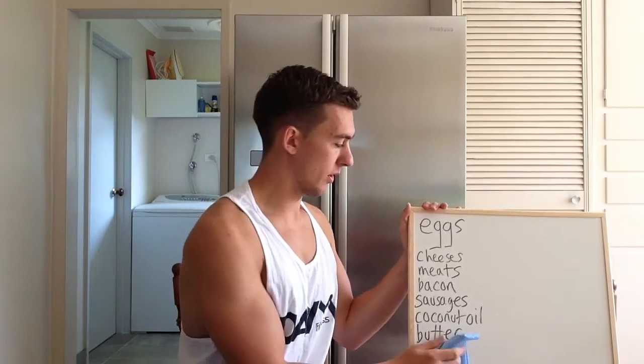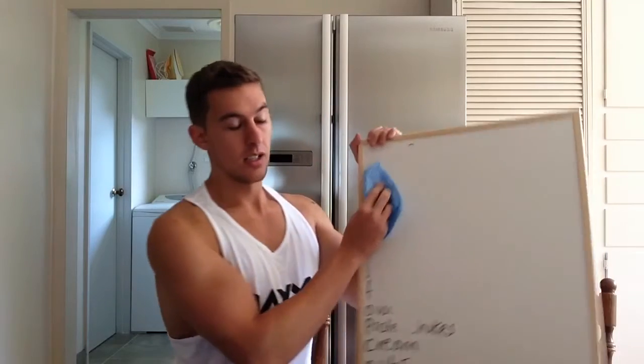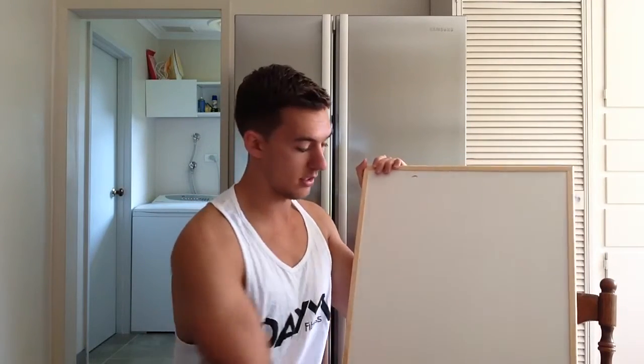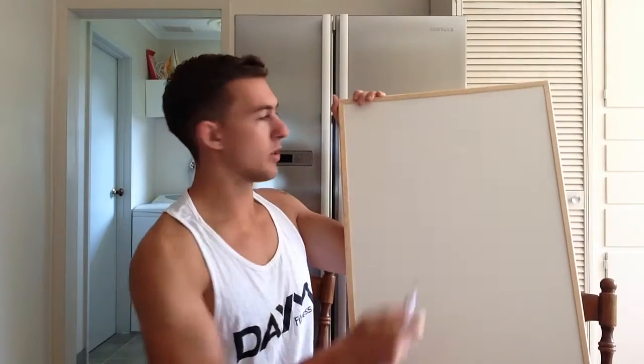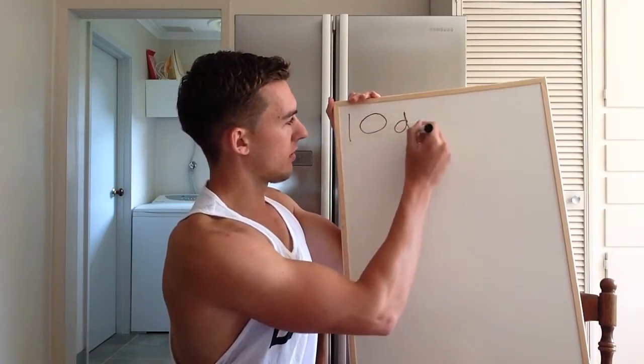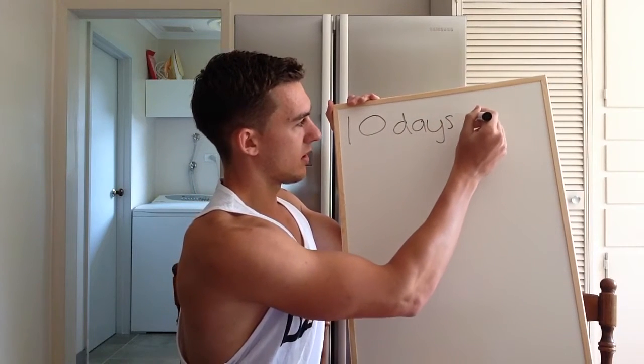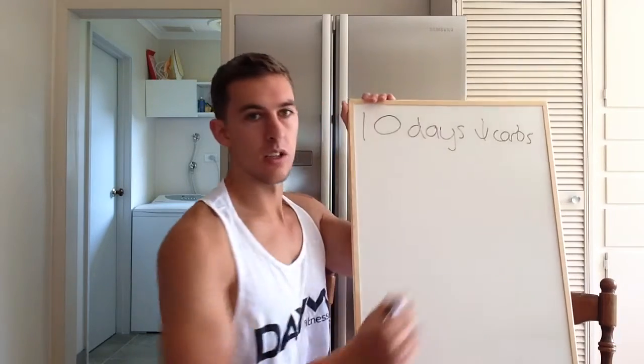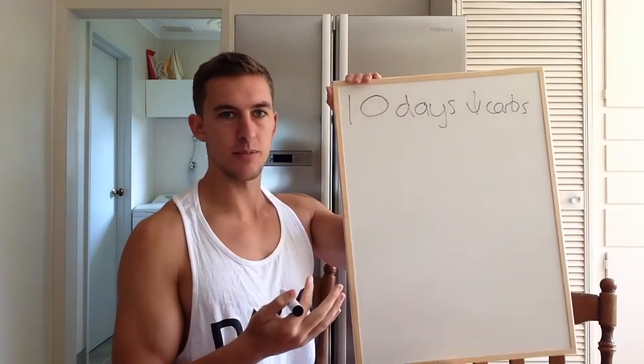So what we're going to do. As I said, your metabolism slowly lowers. So your leptin level and your thyroid, which is very important for your metabolism and your fat loss, start to lower, and that's normal, that's fine. So what we want to do is kickstart that fat burning again. So how are we going to do that? We should have done 10 days, no carbs.